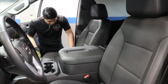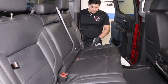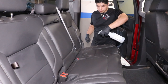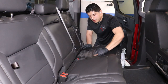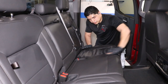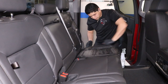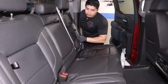Alrighty, now moving on with the seats, and especially these ones being leather, which in my opinion, or at least for me, are a lot better than working on cloth seats, because it's just a lot easier to clean. And now on this detail, I could have gotten away with just using a microfiber towel and the leather cleaner, but you know, they brought this vehicle for a full deep clean, so that's what I deliver and use the brush and treat it as if it was dirty like all my other details. And of course, after that, apply the conditioner so these seats can look brand new again.